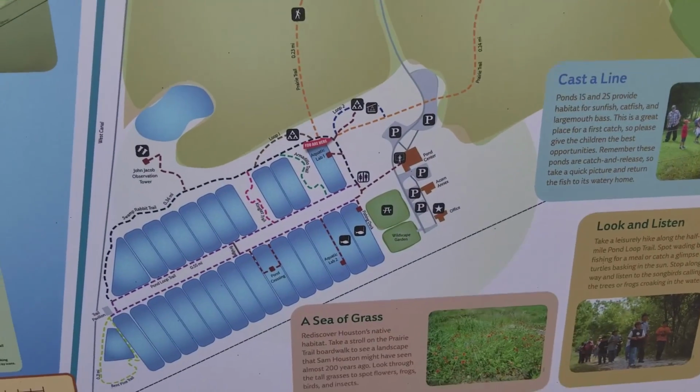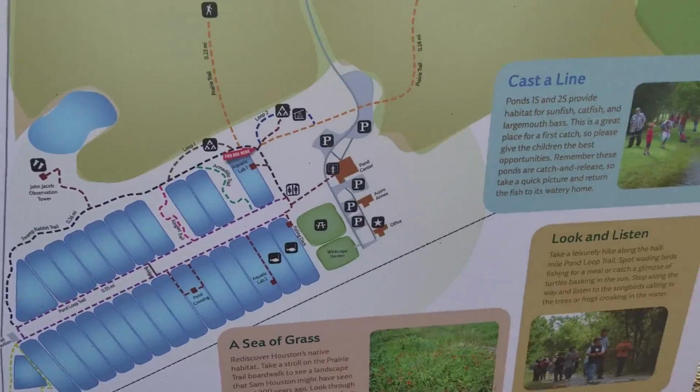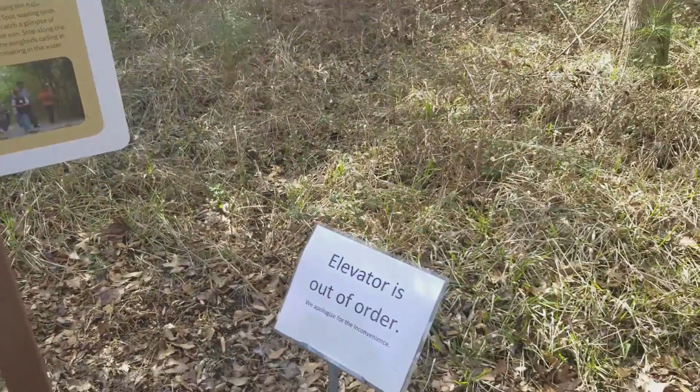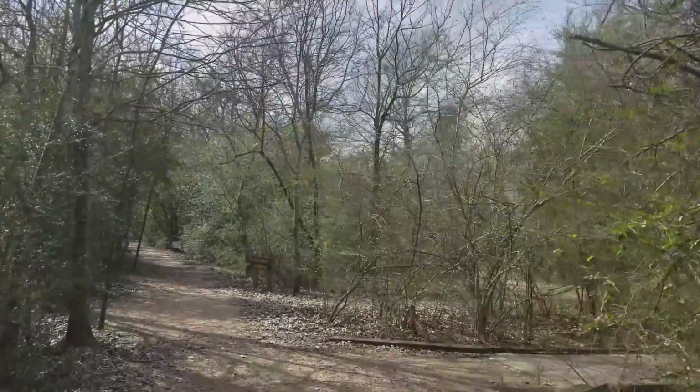See those blue retention ponds in the bottom left? If you want to see gators, follow those trails. The last time that we were here, we saw two small gators in those ponds. For this trip, we stayed with the brown area to the north because we skipped those trails last time.